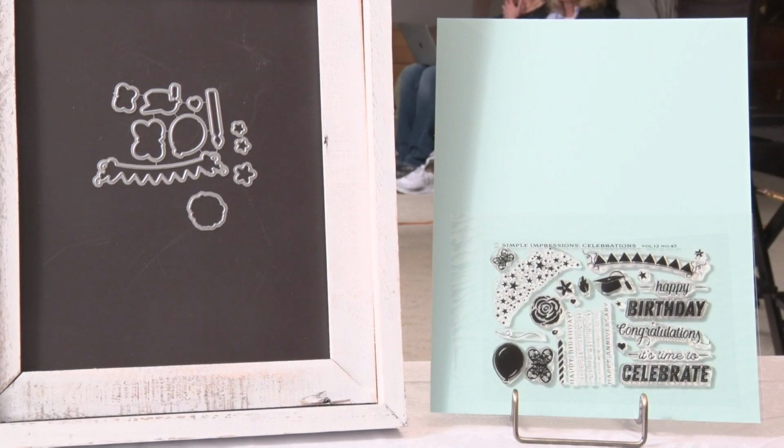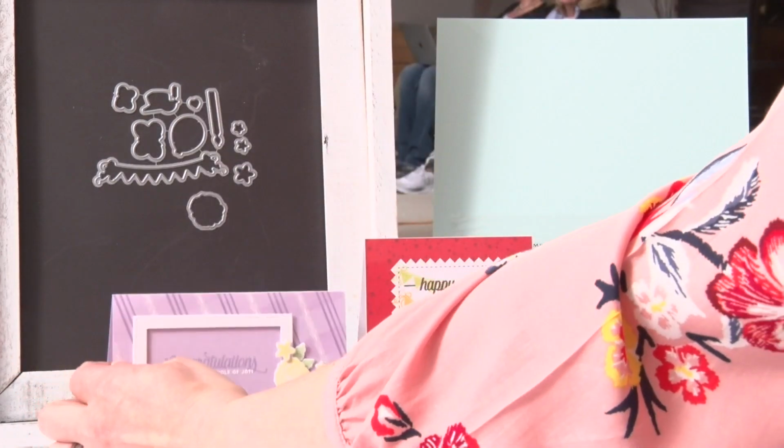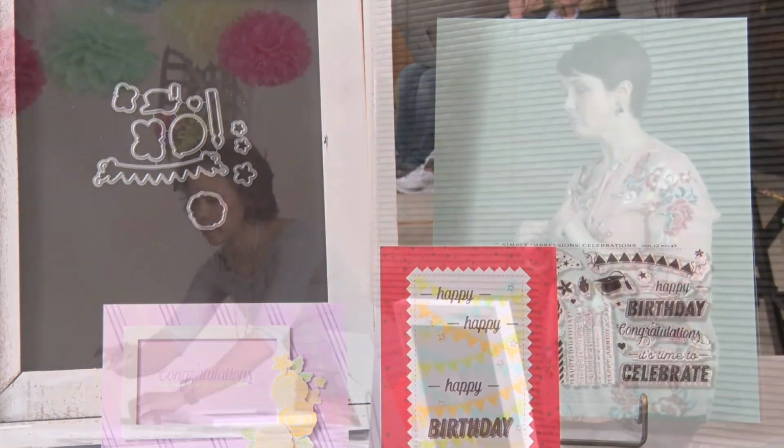We are going way over, but that's okay. Here's a couple of cards with the kit. Sorry, I almost forgot to show the project cards. I may have washi taped this one closed. In addition to birthdays, I've got a baby card there, and that one uses the plaid stencils we showed earlier, and Betsy's simply stitched rectangles, the vertical noted die. That's another frame where I used a couple of the dies to create the frame.